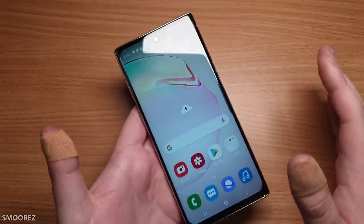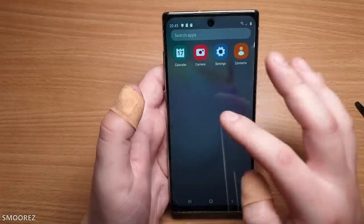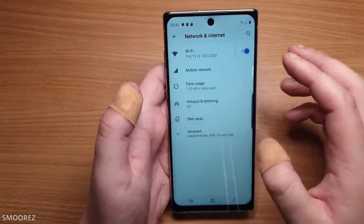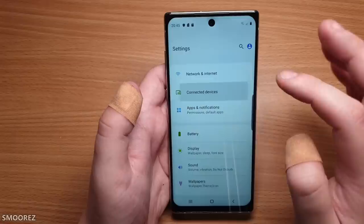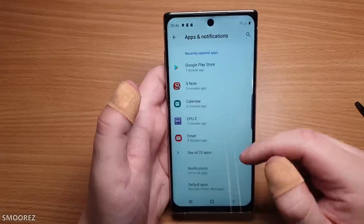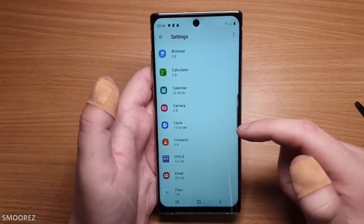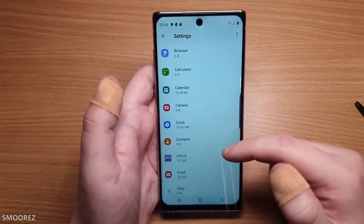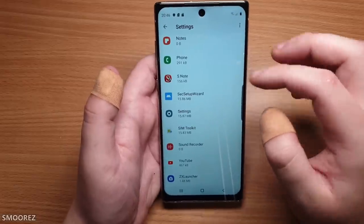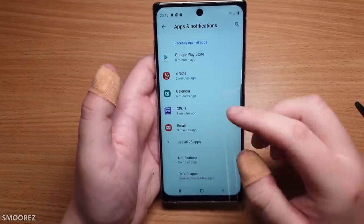Now, I haven't mentioned it previously, but this is quite a heavy device. All right, settings. Network and internet, we've already had a look at. It's nothing special. Connected devices is just Bluetooth. Apps and notifications, we'll see, 25 apps. Let's see what's on here. Yes, it keeps doing that. I wonder if it's got stereo speakers as well. We'll have to try that. It's looking fairly stock in here so far. There's something called ZX Launcher, which is probably just the launcher skin, whatever it is.